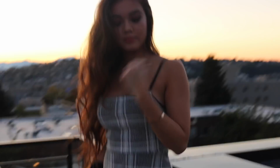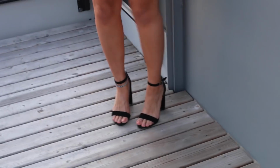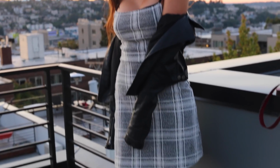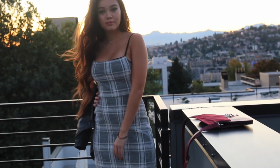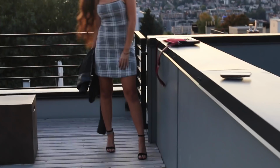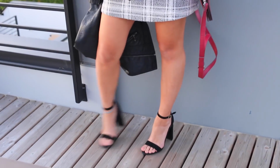So for this particular night, I wore this outfit, and basically it's Steve Madden sandal heels in black, a nice plaid dress from Urban Outfitters, which I thought was very appropriate for fall. And then to make the look a little edgy and warm, I wore a leather jacket. And then my little purse is from naked.com, and I just love the color. And yeah, that's basically it for the hair, makeup, and outfit.